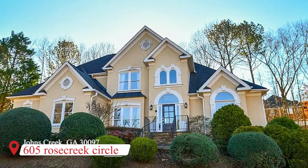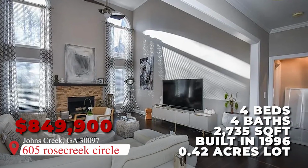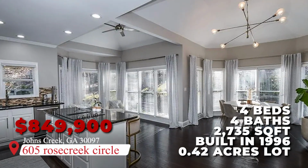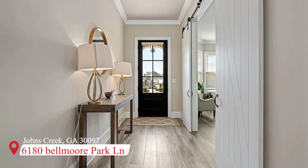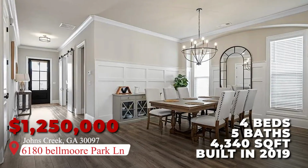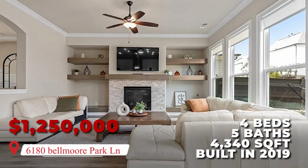Also, 605 Rose Creek Circle is a 4-bed, 4-bath home, about 2,700 square feet on 0.4 acres, built in 1996, and they're asking $850,000. And then lastly, a newer build built in 2019, 4-bed, 5-bath, 4,300 square feet is 6180 Belmore Park Lane. They're asking $1.25 million for this home.